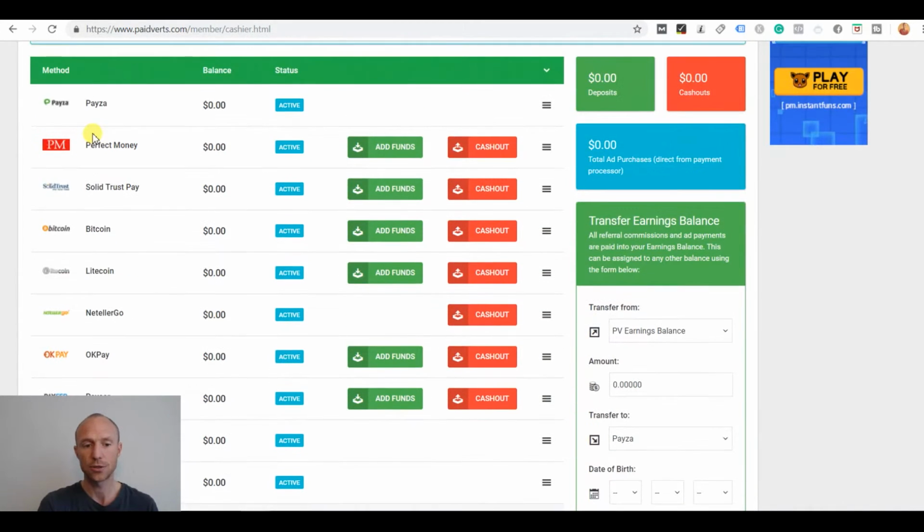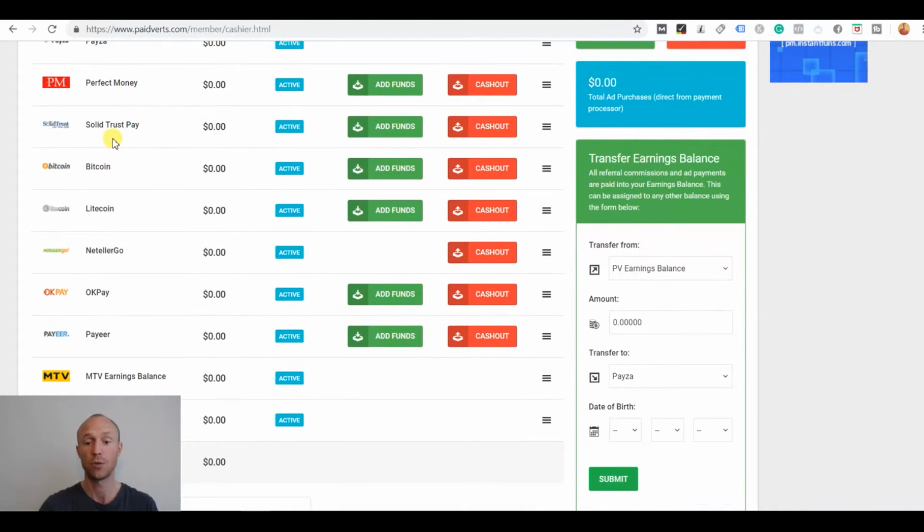But it has quite a lot of options. So that's good that you have these to choose from, and there should be some ways that might fit you. But if you prefer the more known options that many get paid to sites offer, I personally prefer that, but that's up to you. Maybe you have a Bitcoin, you like that, then that's an option. Or if you have a Paysa account, a Perfect Money, and you trust them, then you can use that.